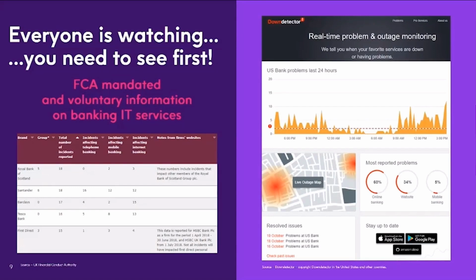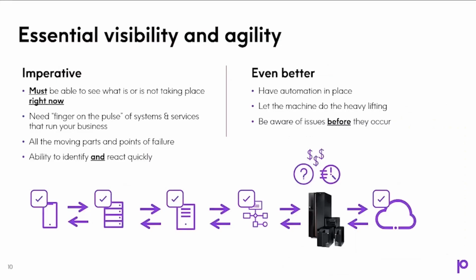The net of this, you need to be aware of issues before anyone else. You must have good visibility of the essential indicators that determine the health of your business from all your platforms. Without this kind of visibility, you literally are flying blind. You must be able to see what is or is not occurring with your key systems and services. It's absolutely imperative these days that you are able to see system health and status, just the basics, but see it right now. Because without visibility of the right information at the right time, you simply cannot be agile. You are defaulted to being reactive rather than proactive.